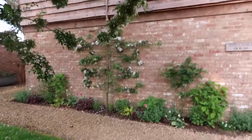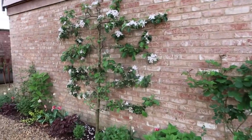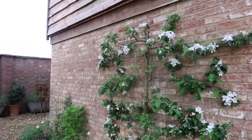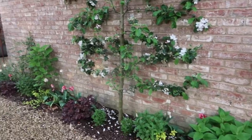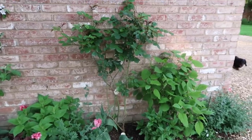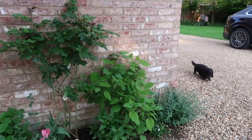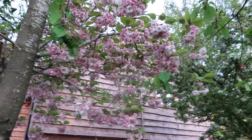And I love that now it's mirrored over here with the espaliered one against the back wall. That was such a good decision from Charlie. The tulips are starting to die back now, but it's fine because everything else is finally catching up. Hello, my Dexie. And confetti season has begun underneath this blossom tree. So beautiful. Oh, I just felt a spit of rain.